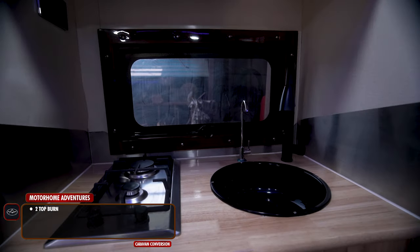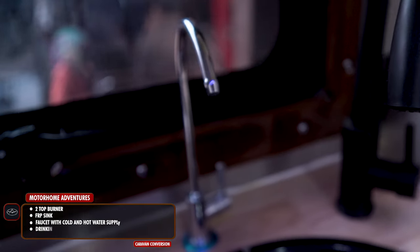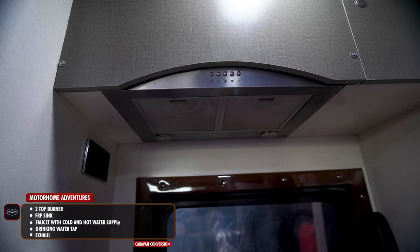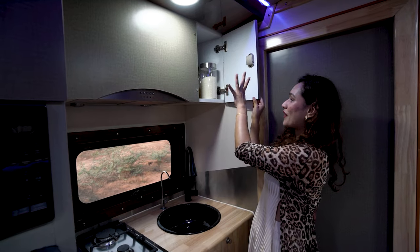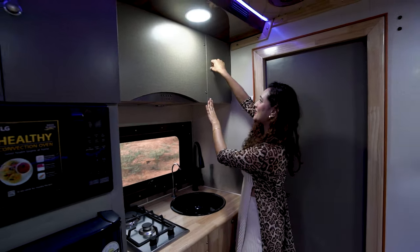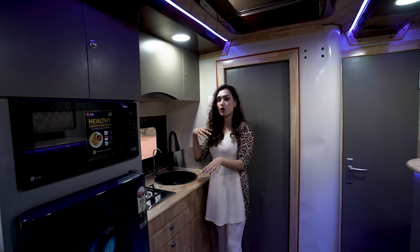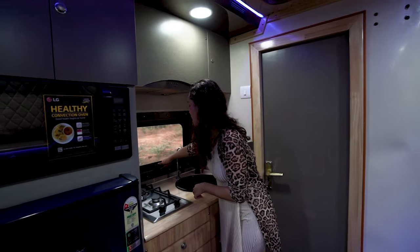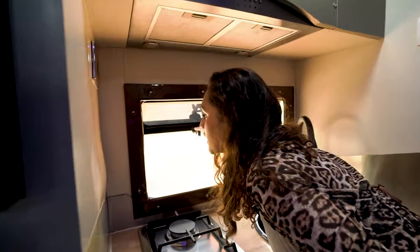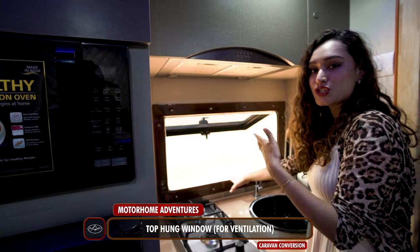Speaking of the countertop, we have a 2-top burner. Apart from that, we have this FRP sink, a faucet, drinking water. On the top here, we have our exhaust, another set of storage wherein we have our oil, sugar and whatnot. And then, whenever you're going to be cooking on the inside, you're basically going to require ventilation. Although the exhaust is going to do most of the work, still if you require some, you can simply undo this and you basically have your top hung ventilation or window setup.